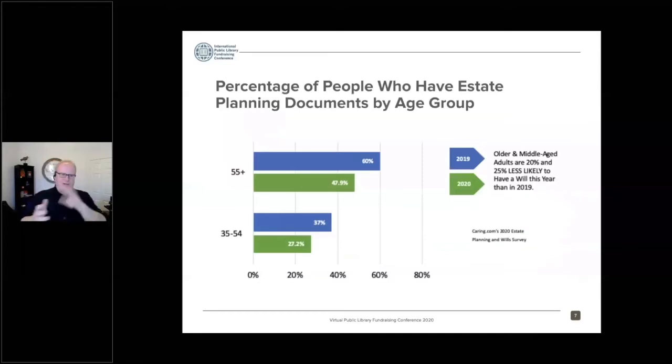So we've got to kind of flip this in our head. This is the percentage of people who have estate planning documents. So these are people that have done it. This is super interesting. This is Caring.com's 2020 estate planning and will survey. This data was actually released in the first quarter, right before all those searches happened, right? Does that make sense? So here's everybody that's got a will or an estate plan, and then we see the spike. And the bars show who actually has them. And you'll see that there's actually been a decline. 2019's blue, 2020's green. So in 2020, for the folks that are 55 and older, there's actually less. There's less than 50% of the respondents in that survey that actually had a will or an estate plan.